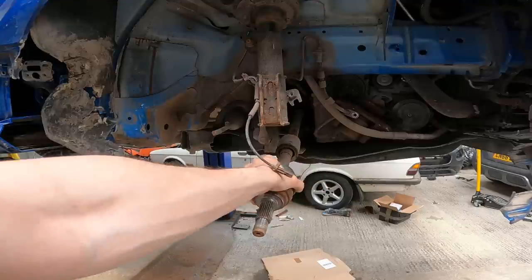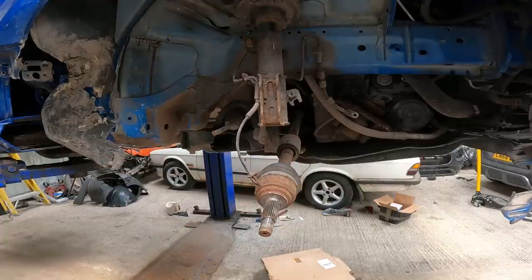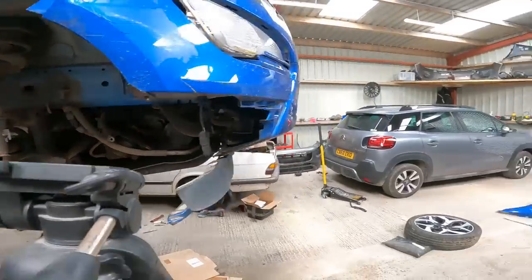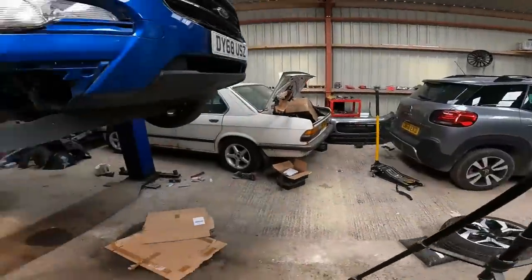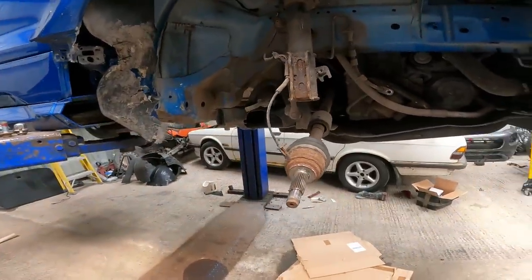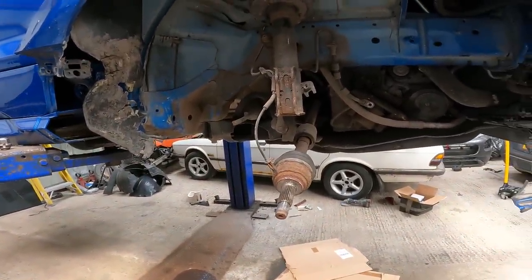The shaft is bent, unfortunately. Not to worry. So, we are now stuck. I'm not fitting it with that shaft because you've got to take the hub off and all sorts to get the shaft. So, there's no point doing it twice.